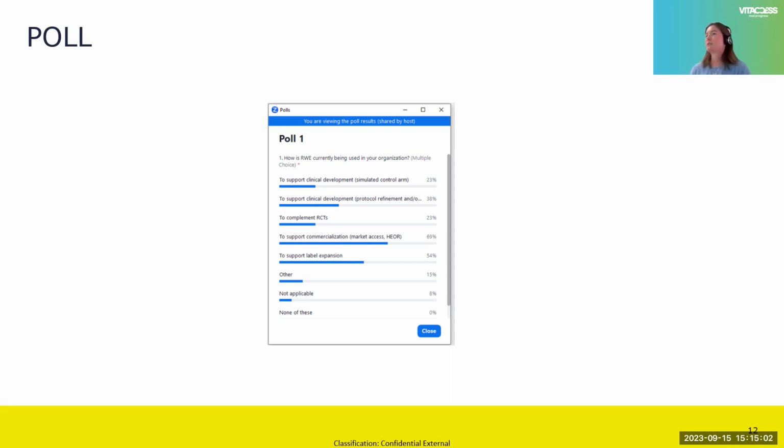The answer with the greatest number of responses is to support commercialization, so market access and HTA, which I suppose, Mark, aligns with what you were saying about the previous uses of real-world evidence. It is still being used around launch to support market access. Maybe people are still working in that way, but we're also getting a lot of what you said beyond that time point to support label expansion. A lot of people have said that they're using RWE there, and then to a lesser extent in the earlier stages, so to support clinical development through a simulated control arm or through refining the protocol, working out how to recruit patients and sites, and to complement RCTs. So I suppose it aligns with what you said there, Mark. Greatest use is to support commercialization, maybe around the time of launch, a little bit more being used after launch and pre-launch, but still not as much as around the time of launch.